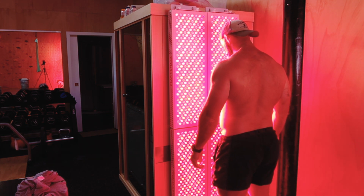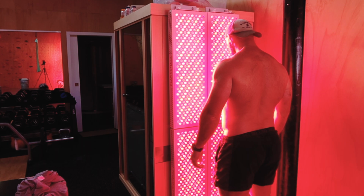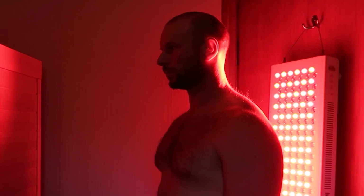However, I'm always worried that someone's going to turn up here in the gym, and I've got a big roller door that's sometimes open, or if my family and little kids are out here, it's like, hey Dad, put some clothes on. So most of the time I'm just in undies, but sometimes I'll go completely naked.